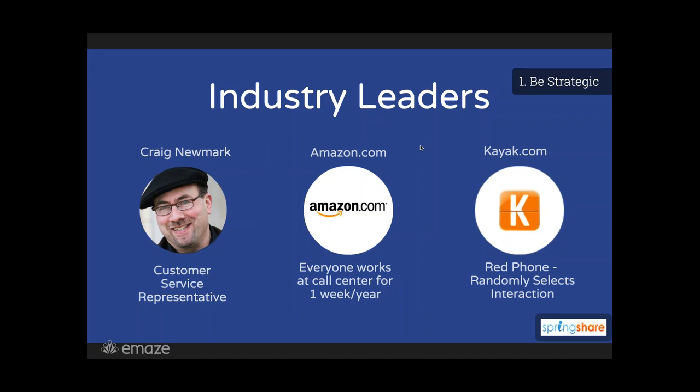At Amazon.com, every single person in the entire company, no matter where you are or who you are, even Jeff Bezos himself, works at a call center for 1 week every year. Probably also heard about this with Southwest. They have a similar concept as well.